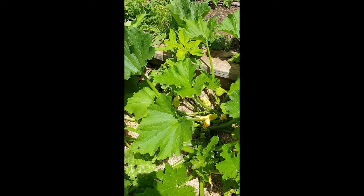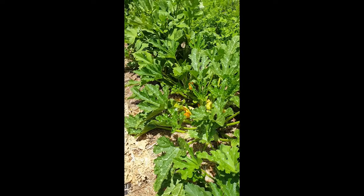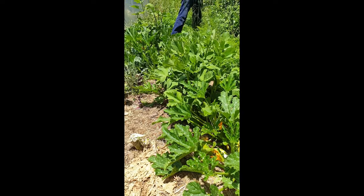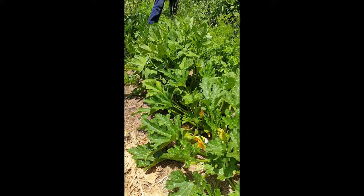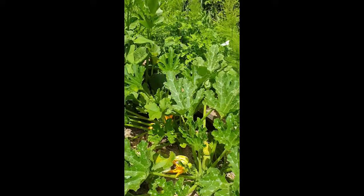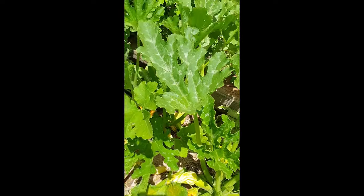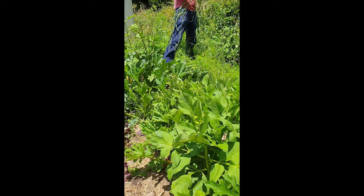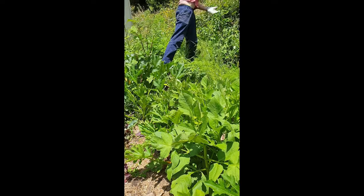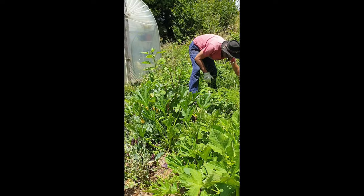The zucchinis are doing really well here. I planted about 50 and maybe 5 survived the slugs and snails this year. They've been really, really bad. That's why I planted a second round. But we're starting to get lots of fruit, which is awesome. And I've interplanted flowers. So I've got some dahlias, some amaranth, some ornamental and edible, some bells of Ireland, and a couple of sunflowers.